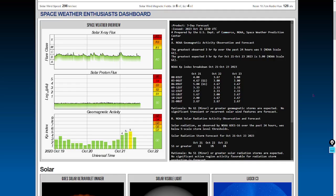First, the NOAA forecast. As we come out of geomagnetic storm conditions here, we'll drop back down to a geomagnetically calm condition rapidly. Check out the solar wind now back below 300 kilometers per second. We'll get to that too in a minute. Again, another CME impact expected to arrive late in the day on October 24th.